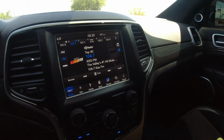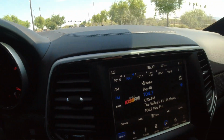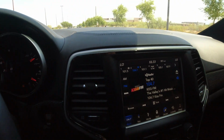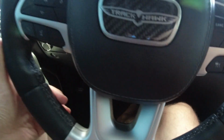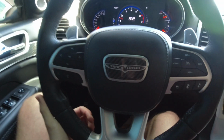It also has the glossy carbon trim. As you can see, it looks super nice, and it's got this brushed aluminum kind of trim as well. This is standard in the Trackhawks. I don't think the regular SRT Jeeps or the older Grand Cherokee SRTs had the silver trim in it. I believe it's just Trackhawk specific. One other cool thing we added is the carbon fiber Trackhawk emblem. Usually these just say Jeep right there in the middle, and then they say Trackhawk at the bottom of the steering wheel, but this one we did in carbon fiber. It's just an insert with double-sided tape, but it looks super nice and it looks OEM.